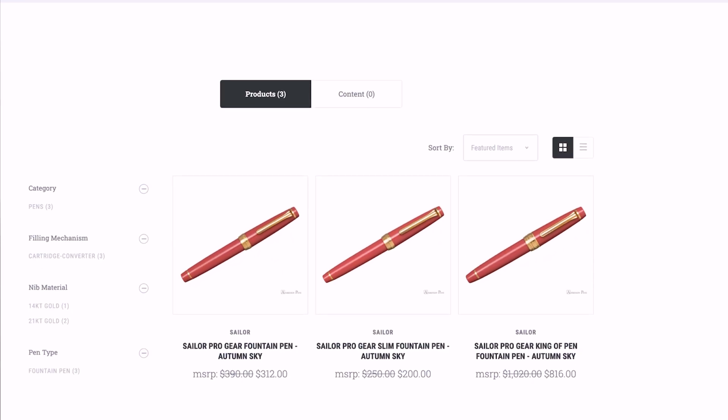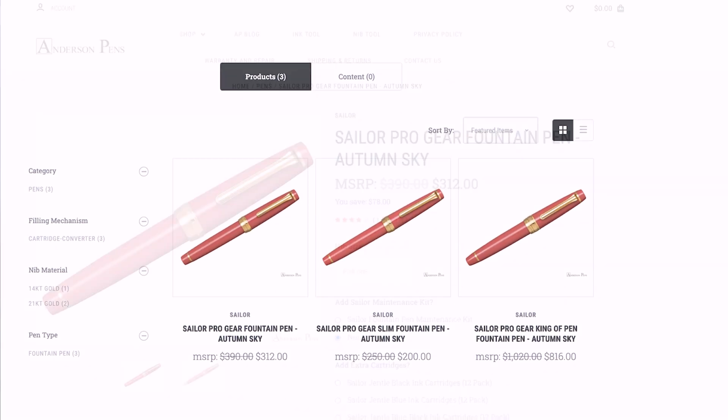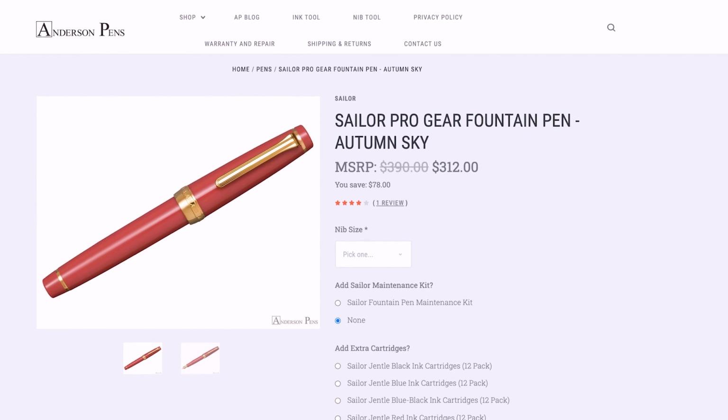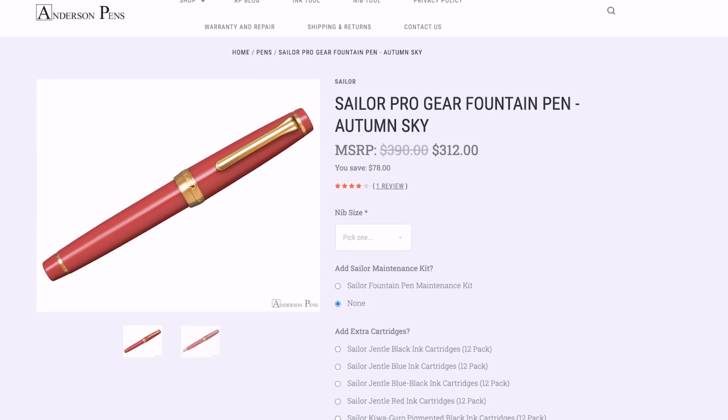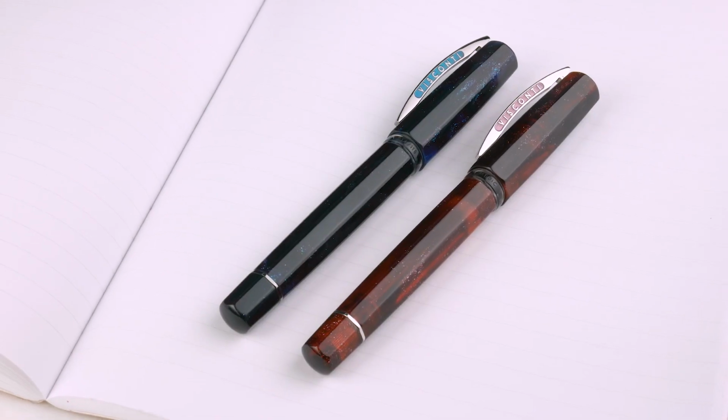So this will be a regular addition to the lineup. So we'll have it for a while. But it's not limited. So we'll still have it alongside the Midnight Sky, which is the first edition of the Pillow Book series. Beautiful. Next up, we've got the Visconti Medici Astral.